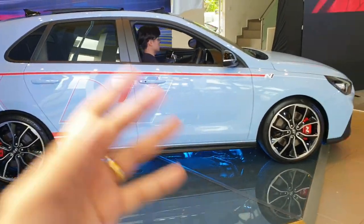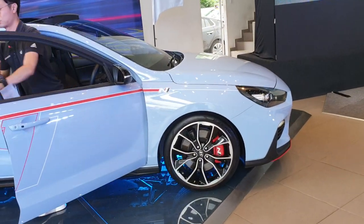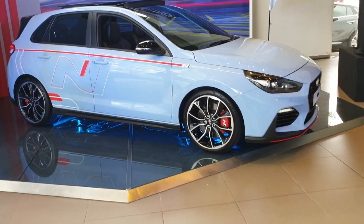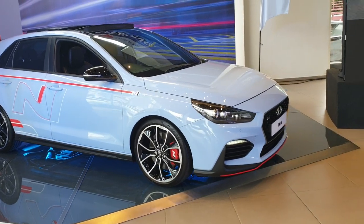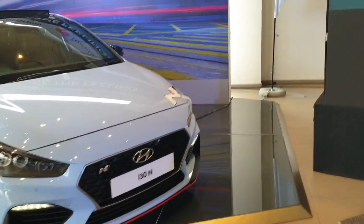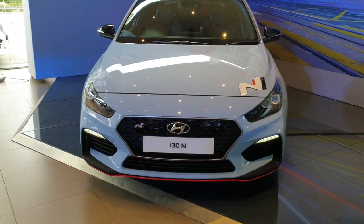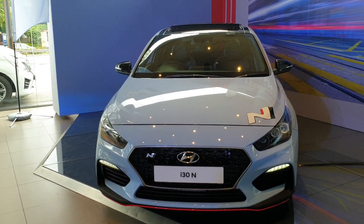So still, we have to wait for our chance to review this car if we can get it. Hyundai is probably going to be very selective of the people they choose to have a go in this car. So let's see whether we have the chance to take this car out for a test drive or not. So without further ado, let's start with a walk around, explore the car.